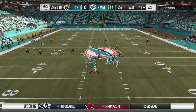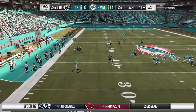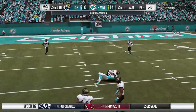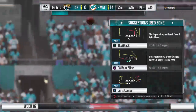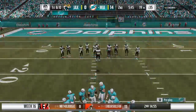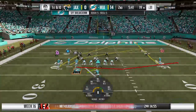On 2nd and 10, Tannehill buying time to his left. Now he'll let it go deep over the middle. That's caught inside the 20. And they'll wind up getting this one all the way down inside the 20. They give him a gain of 38. So the big play means just like that, they'll operate from the red zone now on first down.